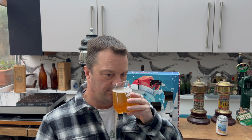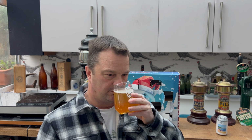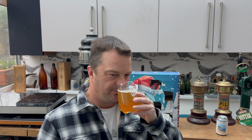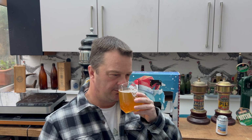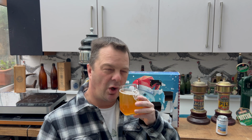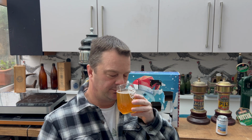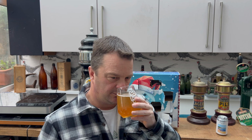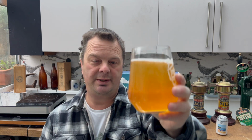It smells pretty good actually. It's a combination of good quality malts, and a zesty lemon, lime, orange peel. It smells pretty good. Let's dive in. Cheers, everybody.